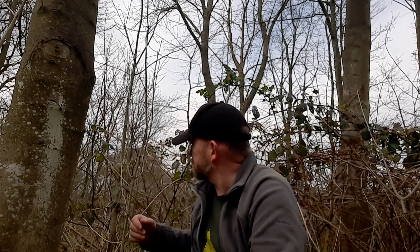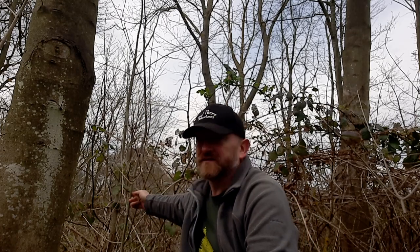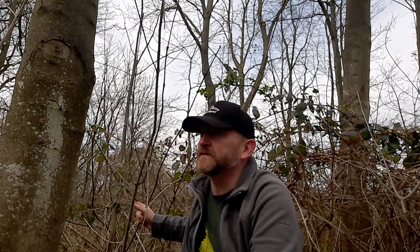Typically to do a Whagon Stick, I almost always use hazel. Hazel's a fantastic wood to use for the Whagon Stick for a number of reasons, which I'll explain later. There is virtually no hazel in the wood that I'm in currently, but there is lots of sycamore that I can use, and there's some ash. Some of the ash is showing signs of ash dieback, so I haven't got a great issue with harvesting that stuff at the moment. Some of it is certainly a long way towards being on its way out.